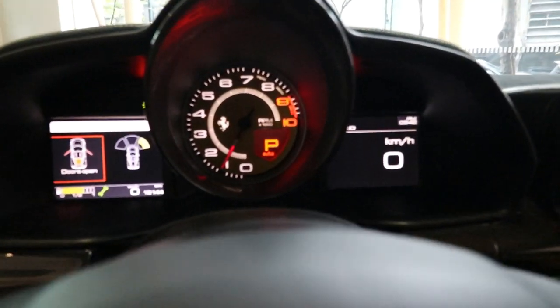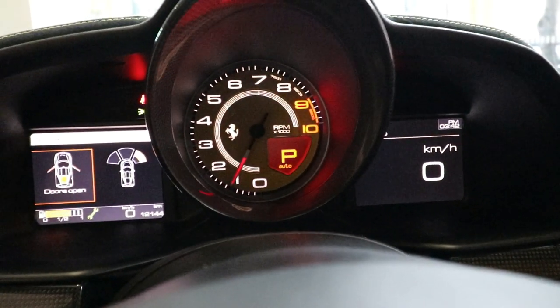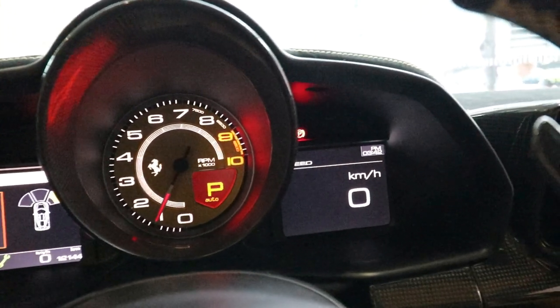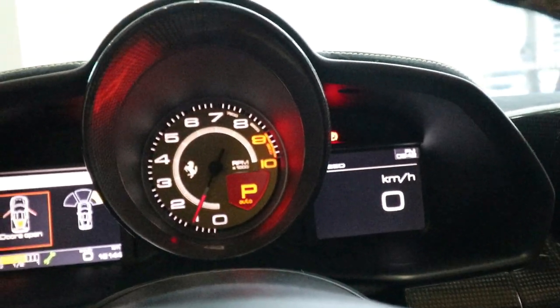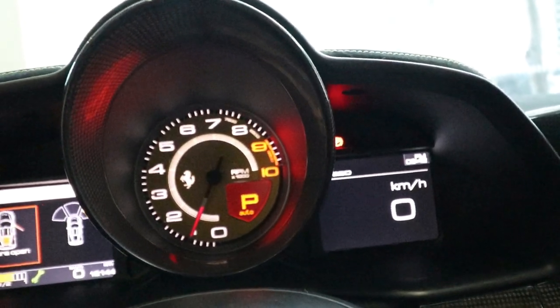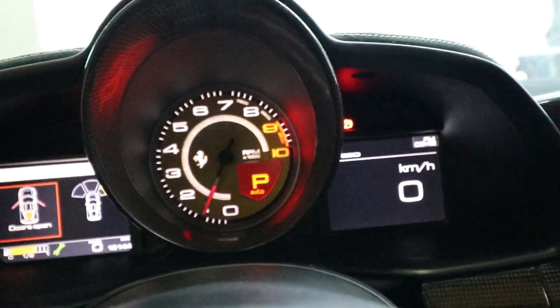Wow, guys. I mean, hearing that engine just rev, man, this car is a beast. Nothing beats the sound of a naturally aspirated V8 engine, especially when it comes from Ferrari. With the engine on, you can see that the tachometer goes all the way up to a stratospheric 9,000 RPM redline, something that can only be found in these naturally aspirated Ferrari V8 engines.